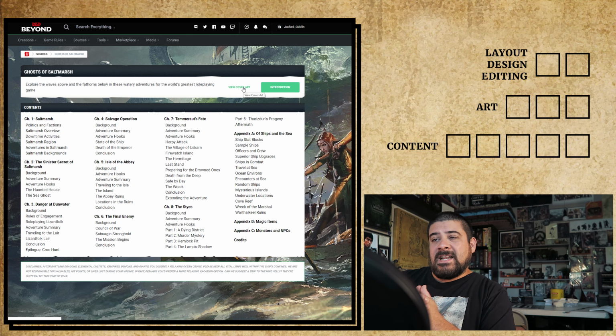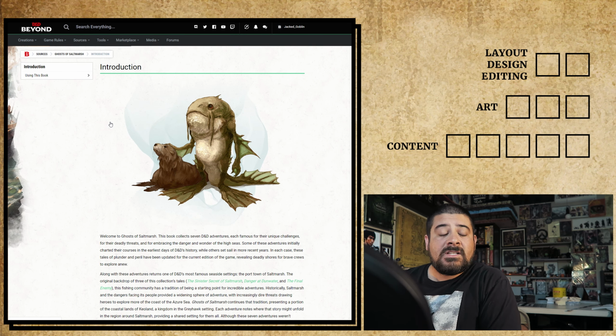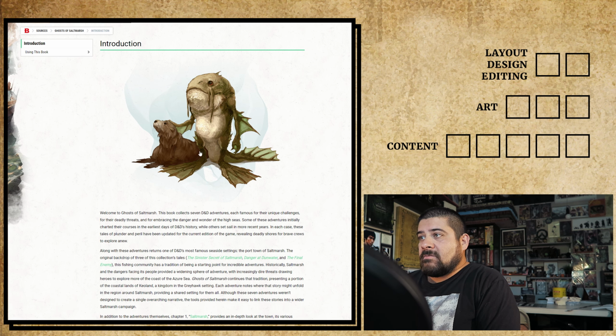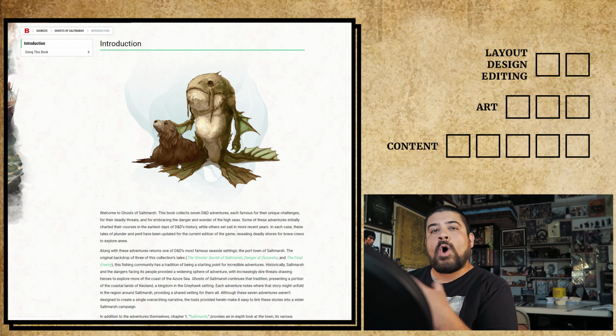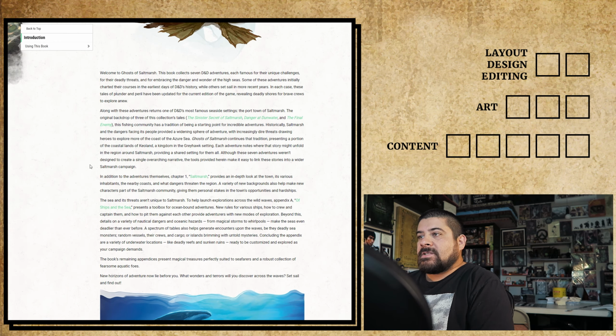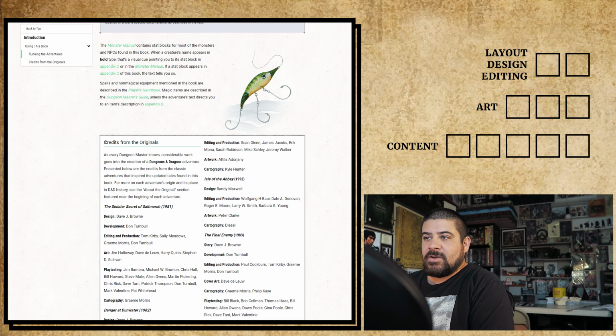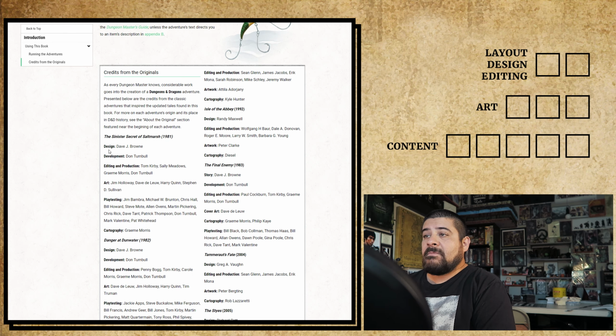First, layout, design, and editing. There's an introduction. As I said, this is identical to what you're going to find in the actual book. You've got this cool piece of art here, kind of reminding us that we're looking at a water-based type of adventure book. There's some good sections here, giving you the credits. I like that it gives credit to the originals because a lot of the adventures, kind of the module stuff in here, does come from two to three decades ago, original D&D. So nice touch that it gave all this stuff here.